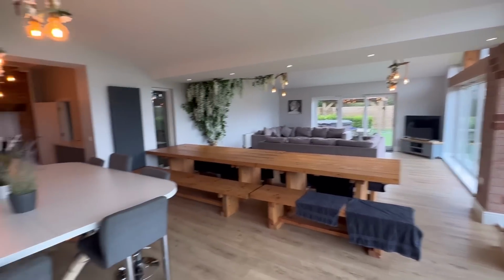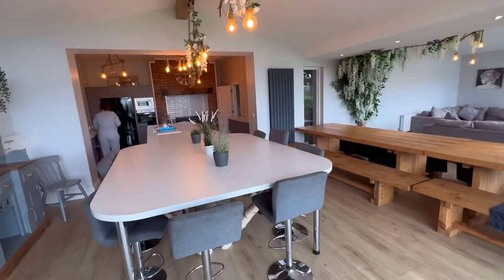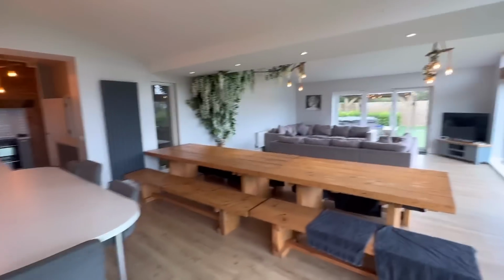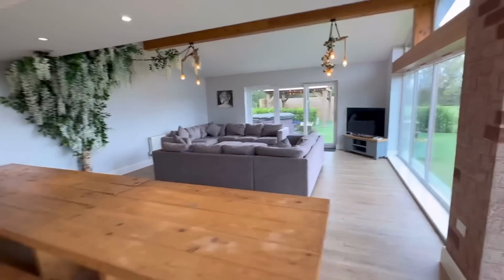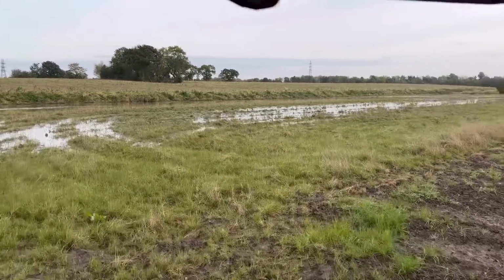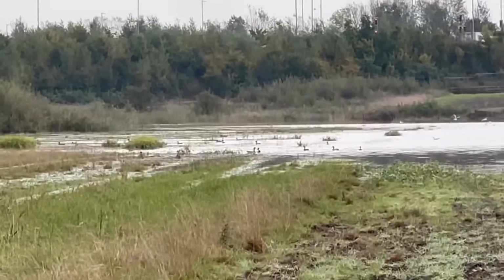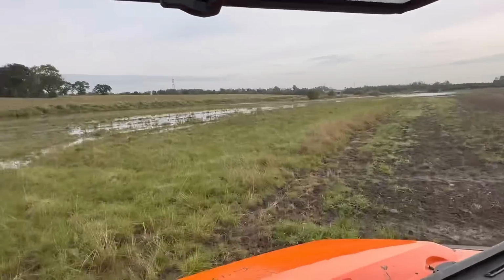The hen party that was in at the weekend have actually left it immaculate, apart from Annika's going to do all the bathrooms and the bedrooms. That's a change. Looks like the tide is finally going out now on this grassland. Some ducks over there though, enjoying it still.